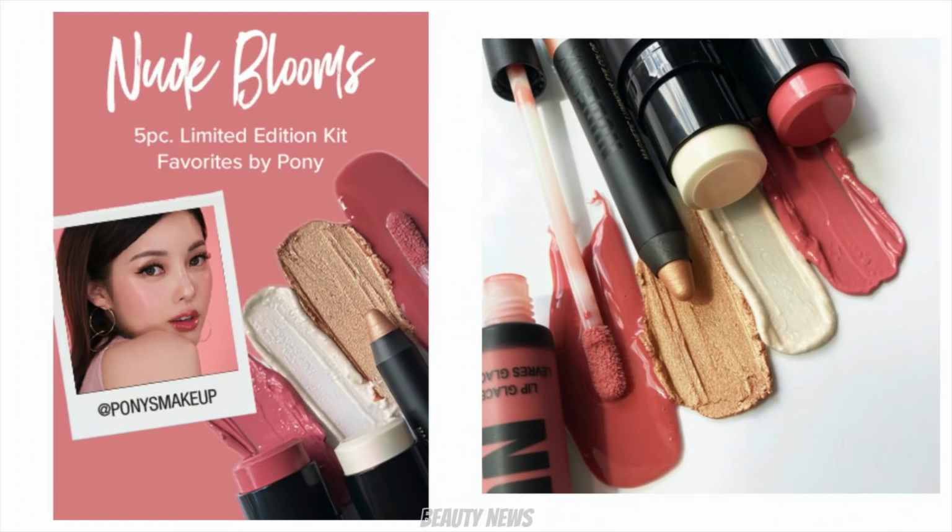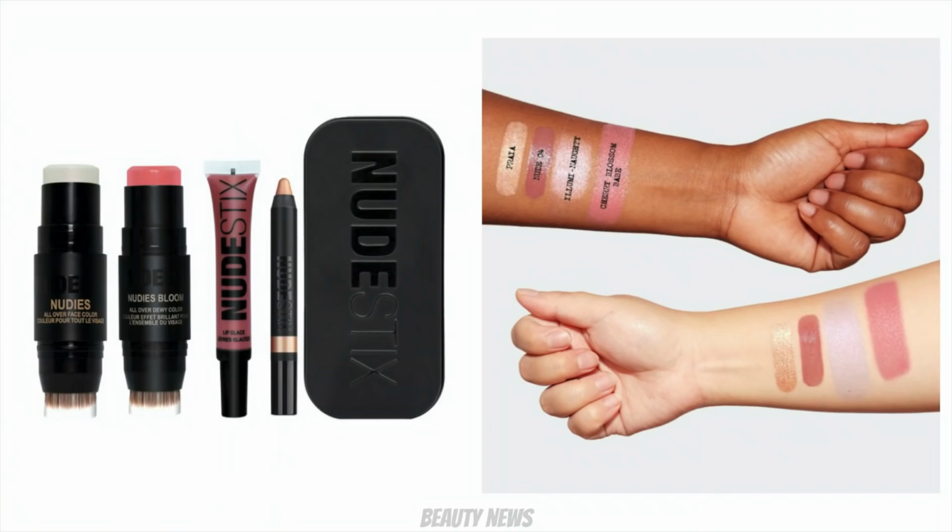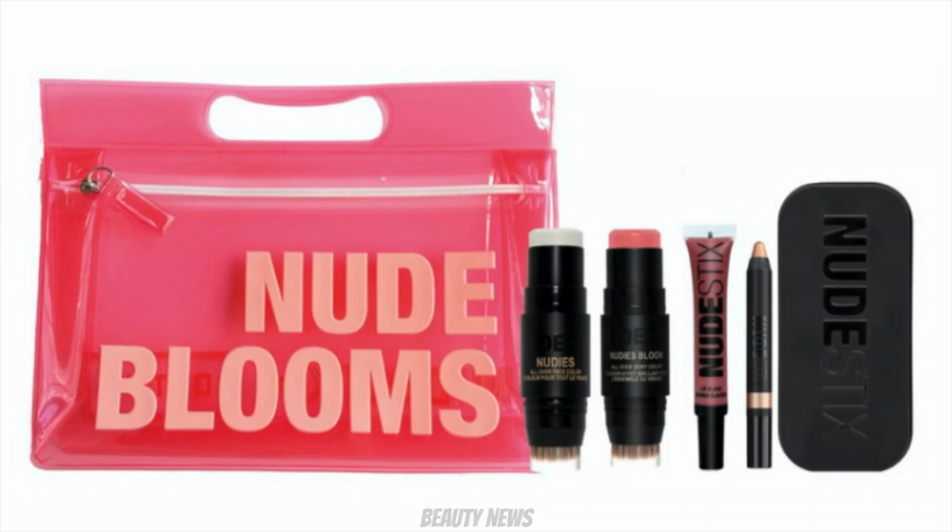Apparently she became fascinated with Nudestix and their motto to go nude but better. So now she's collaborating with them. What we have here is a Nudies Bloom in Cherry Blossom Babe, a rose flush. Then there's the Nudies Glow in Illuminati, which is a holographic pearl. There's a Magnetic Luminous Eye Colour in Prior, which is a golden sand, and the Lip Glacé in Nude 04, which is a light nude. And there's also a baby pink makeup pouch and something that they don't list, but I can see it right there. It's a tin.